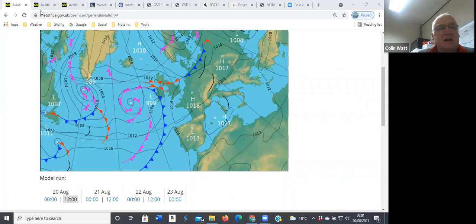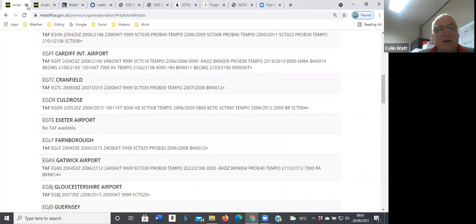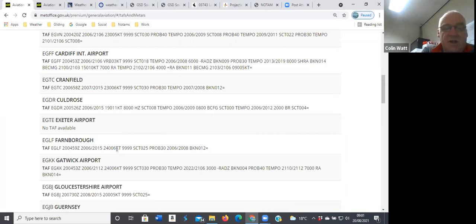The TAFs are a bit short and sweet, really. 240 degrees, 6 knots, yeah, light southwesterly. I'll talk about setup later, but it's not going to be a factor in the wind and deciding where we're going to go. 10k vis, well, I think that's here already, and scattered at 2.5.